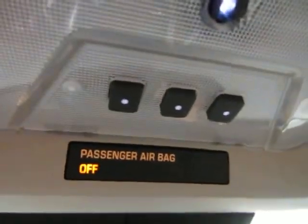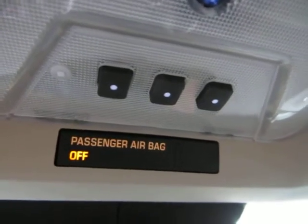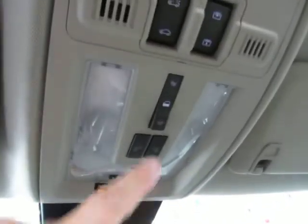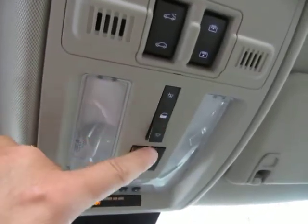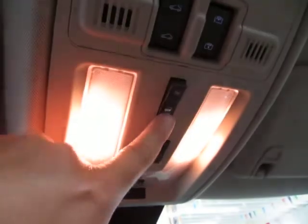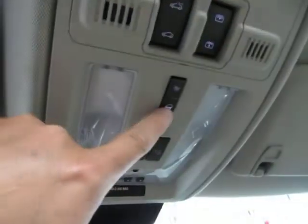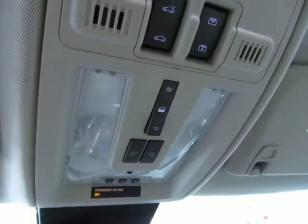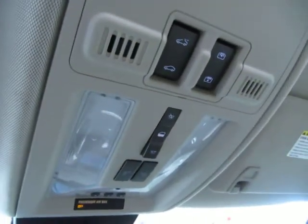Up in the top here, we got a universal garage door opener where you can program up to 3 garage doors or gates if you happen to live in a gated community. Map lights on either side. Okay, and this is for your dome light to enable it by pressing here, to have it only open when somebody opens the door, or to disable it totally. We like to disable it because customers sometimes like to open the doors and they may not close them right, and then it drains the battery.